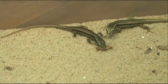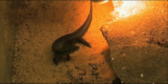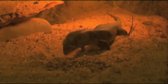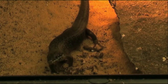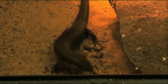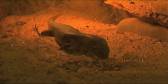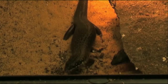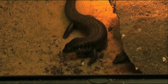Babies will begin feeding on crickets within a day or two. So what we've got here is Egernia mcphii, a species from northern New South Wales. So it's one of your Egernia species, one of your smooth-scaled Egernias. Egernias are quite nice skinks to keep. They do tend to be a bit aggressive. You've got to be very careful when you're pairing them up. Once you've got male and female, however, they're quite devoted pairs and they do get on rather well.